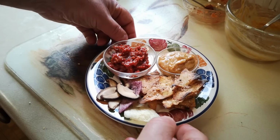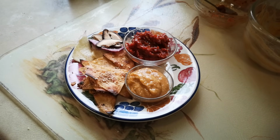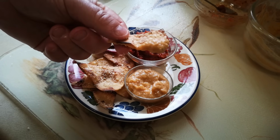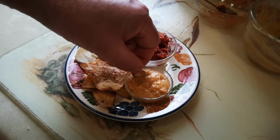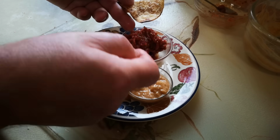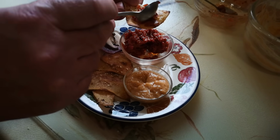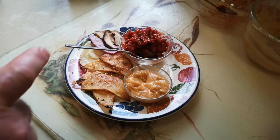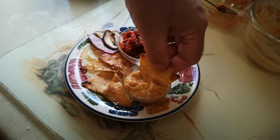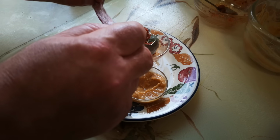Let's give it a taste. Well, tortilla chips on their own first with the mushroom dust coating. Really good, just on their own. With the chickpea dip, that is good. Sort of sweet and creamy, nutty. I might need a spoon to help load this one up. This sun-dried tomato salsa. Also very tasty. So, what about in combination? Yeah, that works all right.